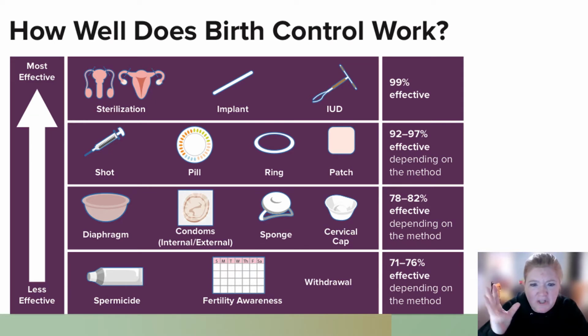Okay, here's a general overview of how effective different types of birth control are. I'm going to go through them based on this graphic. Some of the effectiveness is related to how well you use that method of birth control. Some of it is user error, and some is just that there is no birth control that is 100% effective. Okay, that's important to understand. No matter what type of birth control you choose, none are 100% effective. Some get very close, but none are 100% effective. So let's go through them.